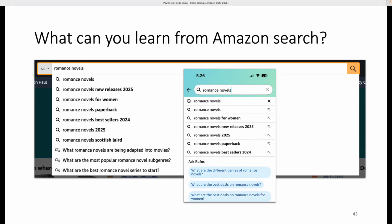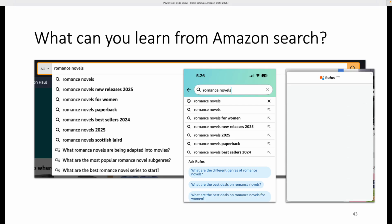So this Rufus also appears on the mobile application, although the questions were slightly different. For instance, there's nothing about the romance novels being adapted into movies. But on the desktop version, I did select what romance novels are being adapted into movies, and I was kind of curious as to what Rufus would do. And this is what happened. It was a blank screen. Nothing happened. There was nothing shown. I couldn't have any sort of discussion with it, and it just was kind of a useless feature.